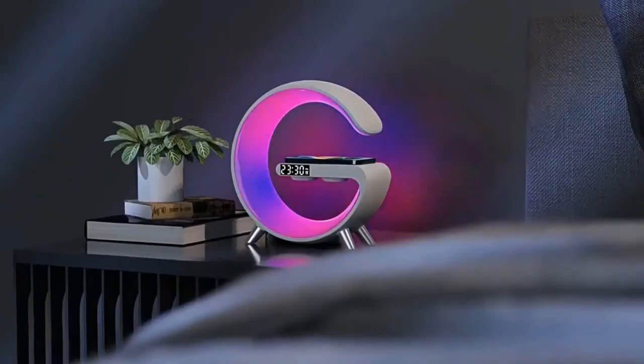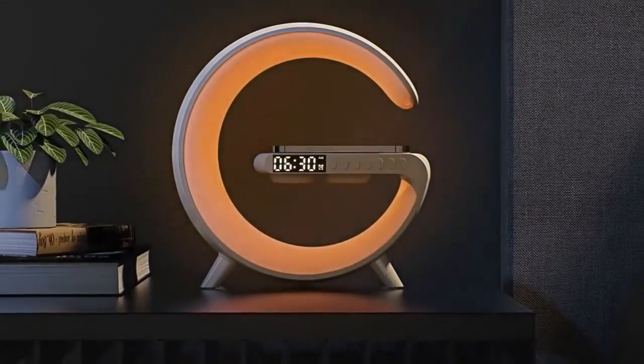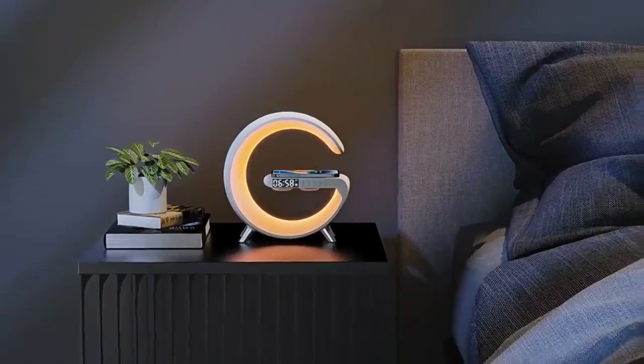Just click the bell button to switch between 10 light color modes. Other 256 modes and 16 million light colors can be adjusted through the app. Easily adjust the light's brightness with continuous gradual brightening.